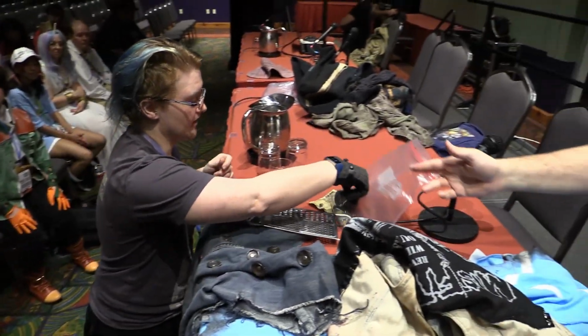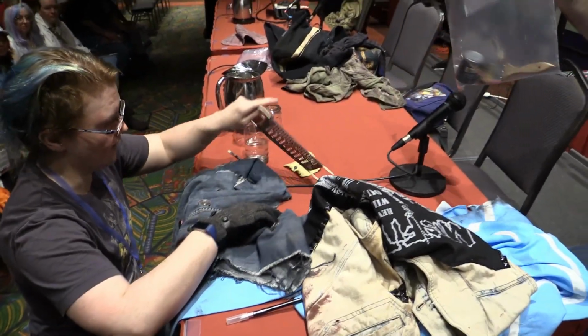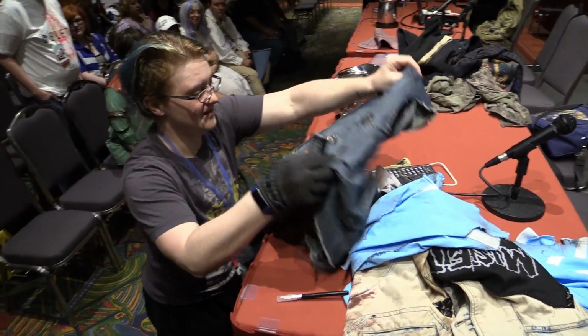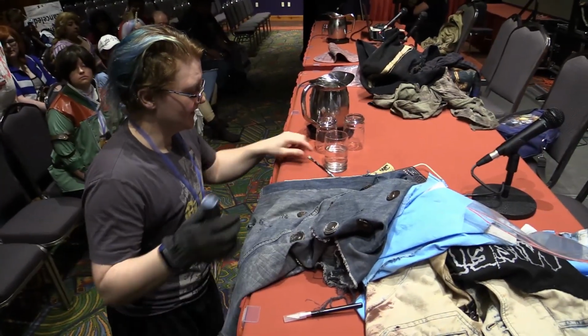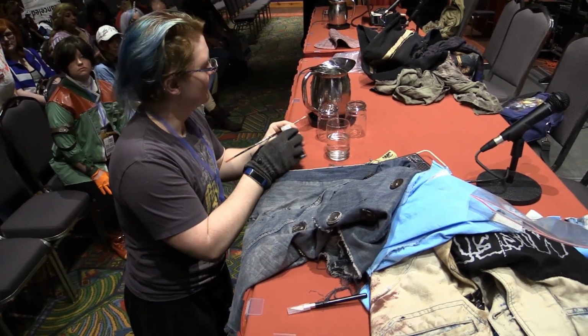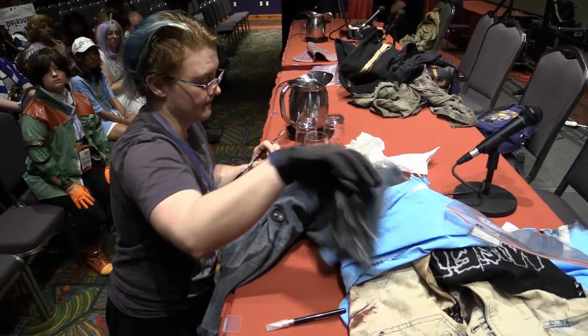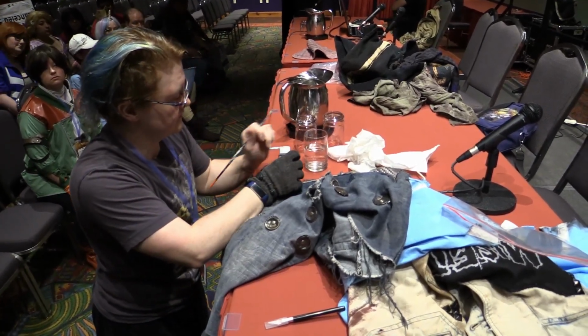And paint. I'm not using the ash powder. The ash powder will get everywhere. No, we're not using the ash powder. Yeah, we don't want the hotel, the convention center to get mad at us. Where are the tissues? Did you bring the tissues? Yes, I did. There they are.